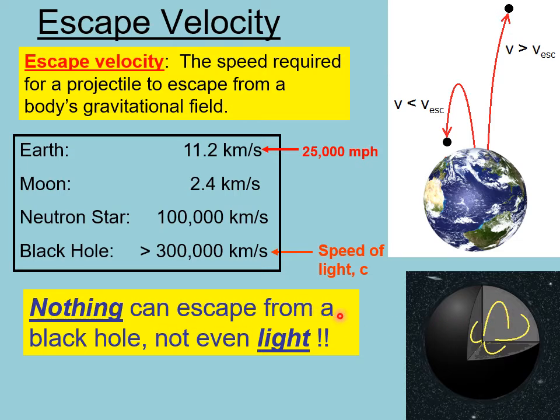So remember that light represents the fastest that anything can travel. So nothing can escape from a black hole, not even light. Light would try to get out and it would basically curve back on itself and come back into the black hole. This is why they're called black holes. They cannot give off any light. It's impossible for light to escape from them. So they are completely dark.